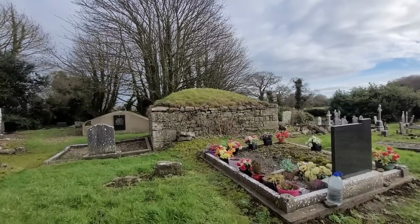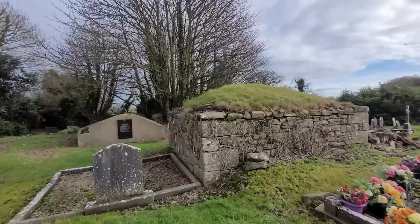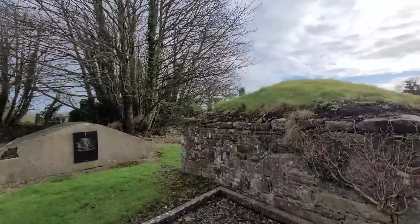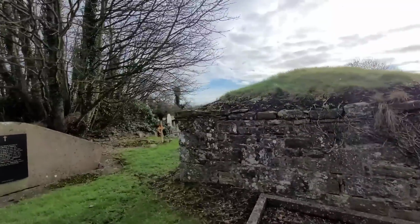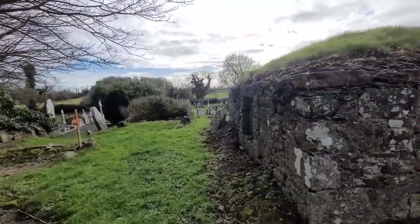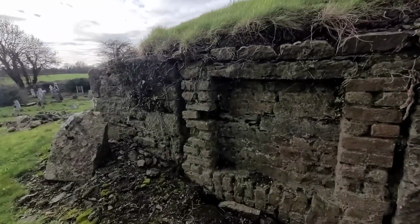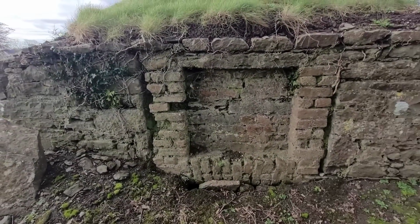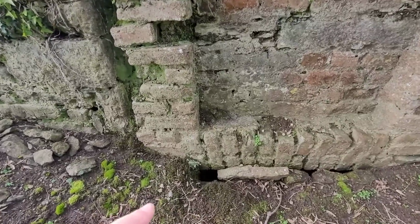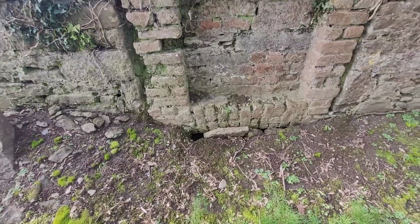So just inside the gate, we see this one. Look at this. Once again, we see the grass growing on top. These are very, very interesting. Now, I'm not sure. There's no memorial marker here. I presume there was one there originally. That is the original door, and just there where my finger is, it brings you kind of underground into this amazing crypt.